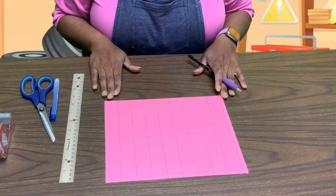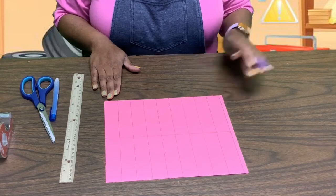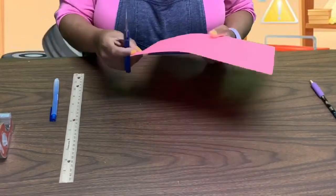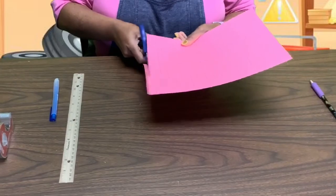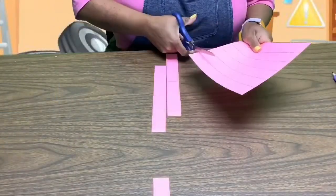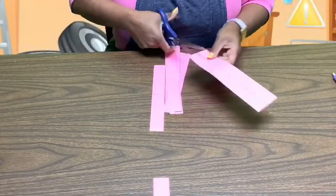Now we're going to cut them out. You will need a lot of blocks, so I cut up 6 sheets of paper to get me started.